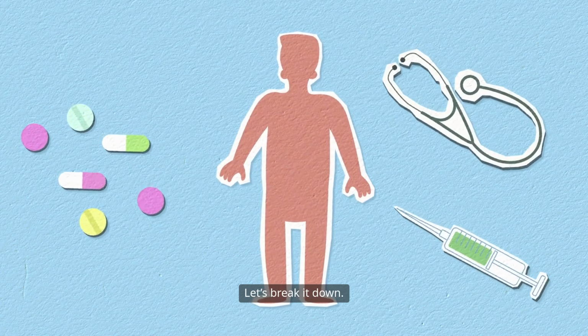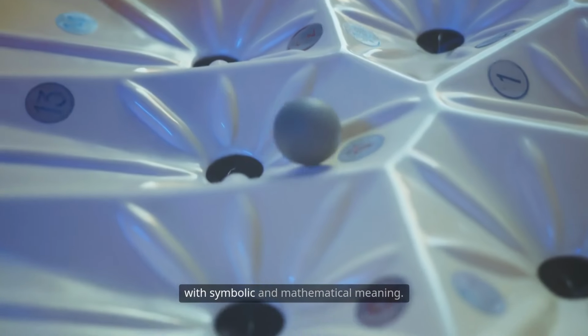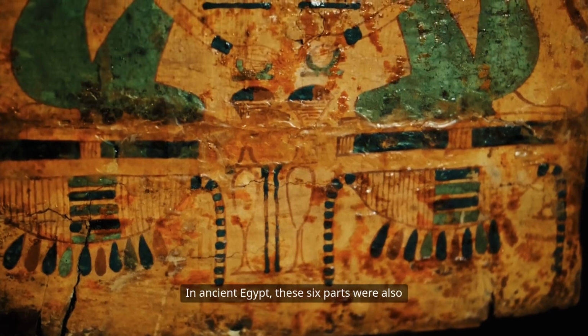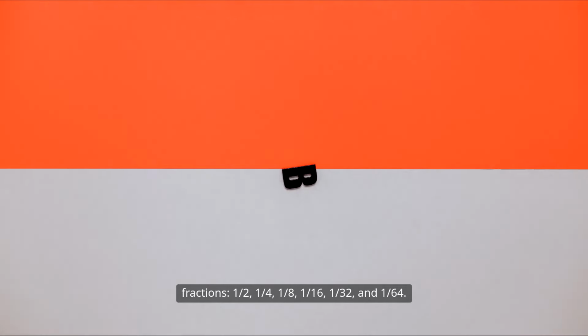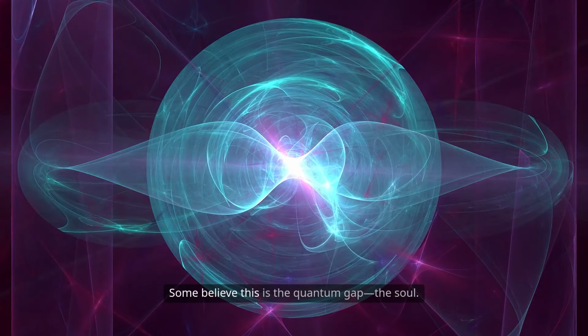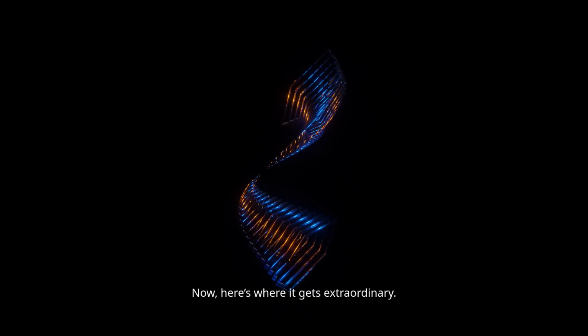Let's break it down. The Eye of Horus consists of 6 parts, each with symbolic and mathematical meaning. In ancient Egypt, these 6 parts were also fractions: 1/2, 1/4, 1/8, 1/16, 1/32, and 1/64. When added, they almost make 1, but not quite. The missing 1/64, the magical essence, the invisible. Some believe this is the quantum gap, the soul. Now, here's where it gets extraordinary.